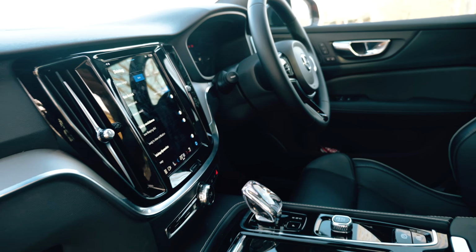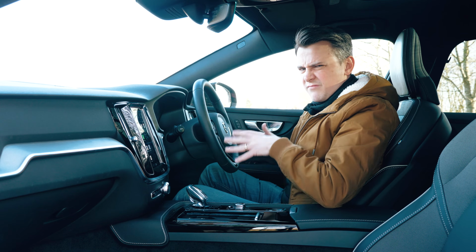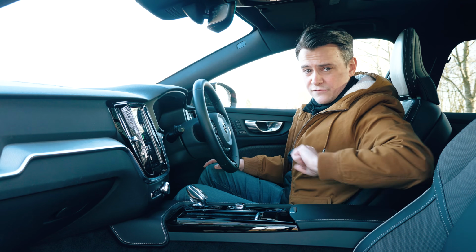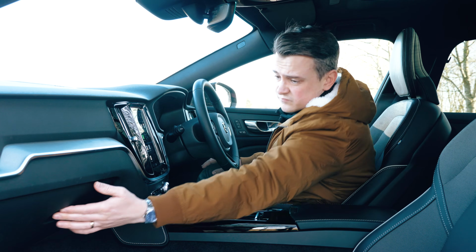Now, a few notes on practicality. The door bins are quite clever because they've got a step design if you want to file some things away, although overall they're not that practical. And contrary to what this big hulking center console would have you believe, there's hardly any underarm storage. The glove box is good though. Look at that.